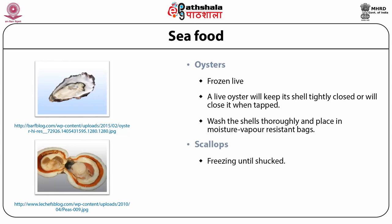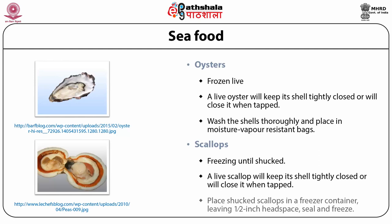Scallops for freezing should be live until shucked. A live scallop will keep its shell tightly closed or will close it when tapped. To freeze, place shucked scallops in a freezer container, leaving 1/2 inch head space, seal and freeze.